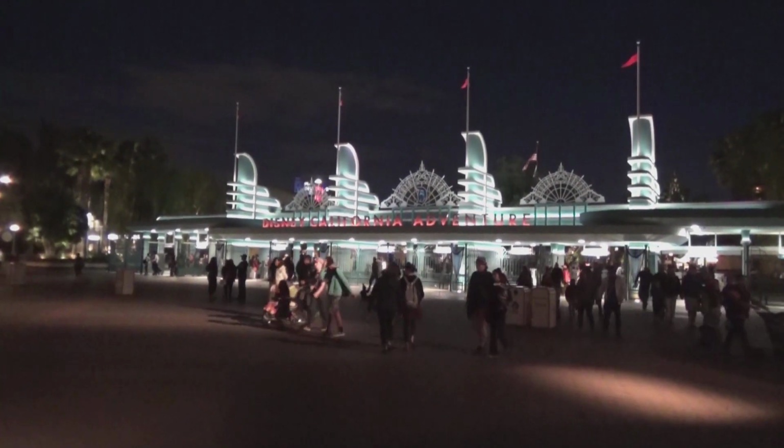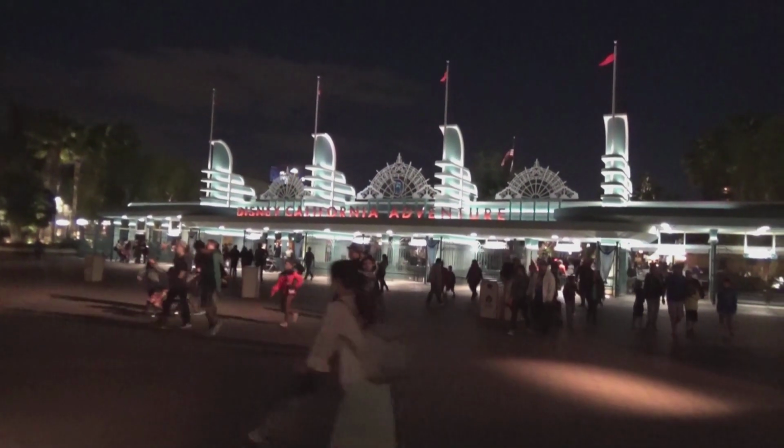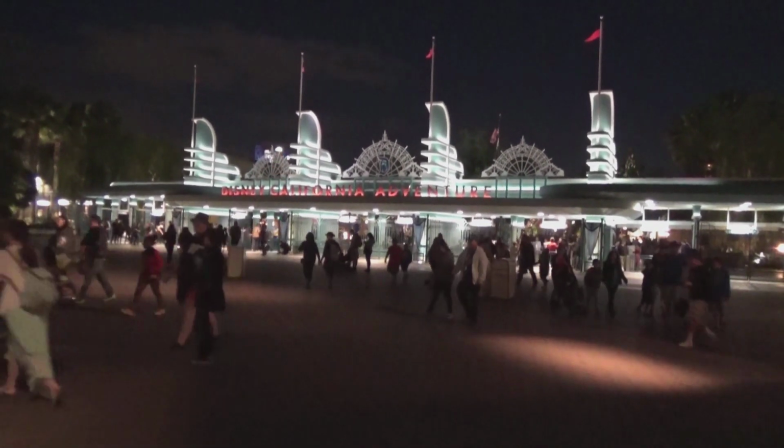Honestly, one of the very best things about the Disneyland Resort is that in just about a minute and a half, you can walk from Disney's California Adventure to the happiest place on earth, Disneyland. And that is fantastic.